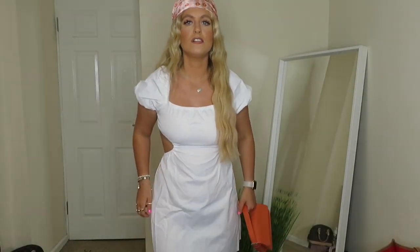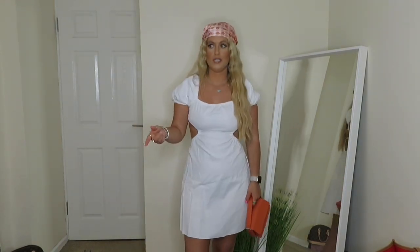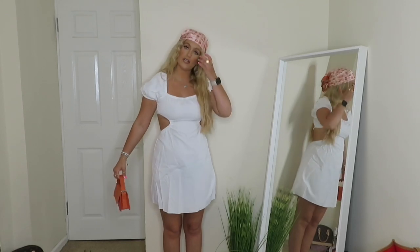I'm just thinking, can you see? Because I actually do have black knickers on. Can you see? I can't see them in the mirror. Hopefully you can't see them. I'll have to put an emoji there or something. Sorry, knickers, I suppose. But I absolutely love it. I do actually really, really love this outfit.